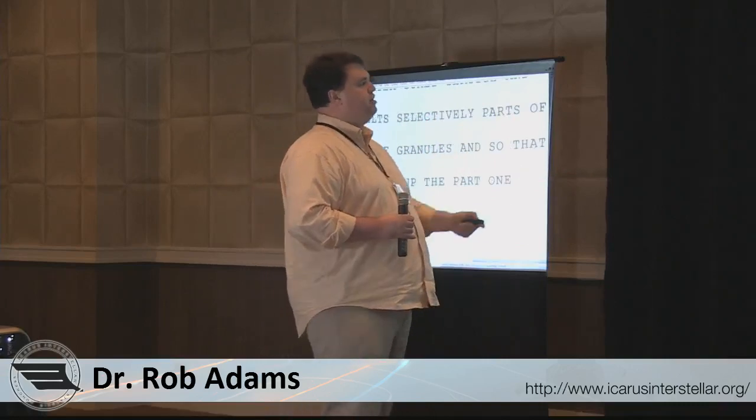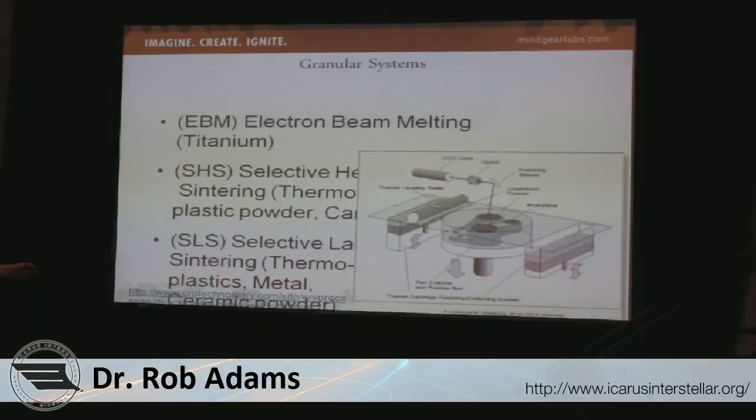And the methods that you have are SLS, the selective laser sintering system. This would be a laser actually sintering. It could be plastic, it could be metal, titanium, and so on and so forth. And SLS was the actual system used to create the injector manifolds.